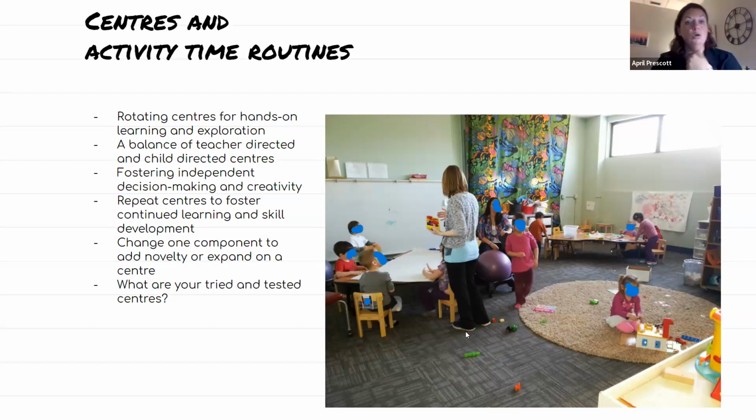Okay, so repeat centers foster that learning and skill development. So that's that repetition pillar that we're talking about. And then instead of fully swapping out a center, try changing just one element or adding something in order to make it, you know, a little bit more challenging, or stretch it a little bit more than what it was before. Okay.